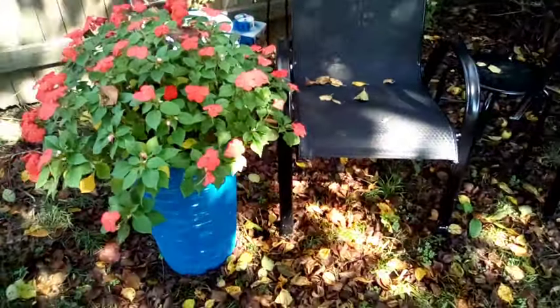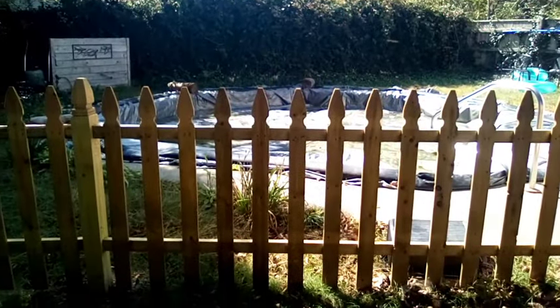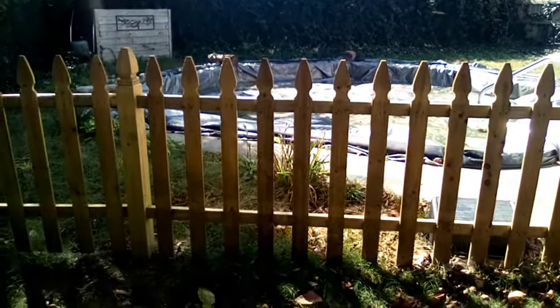This is another area of the yard. Impatiens. Here's a pool area, all covered up. I did get a new fence before the end of the season, picket fence. And I always hate seeing the pool closed up, but way too cold. So there's a little quick view of the backyard with all the leaves falling down.